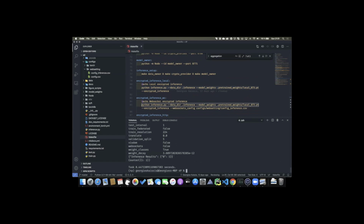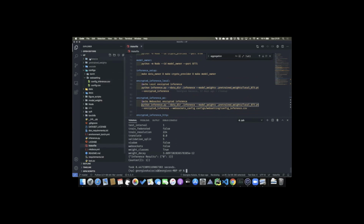So the idea is if you're the data owner and you want to present this in an app, you get back some JSON of the inference results. In this case, I put in a normal chest X-ray, so it classified it correctly as normal here.